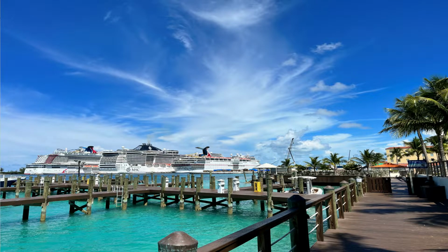We're talking about the ports. This will be the ports for my cruise, which was September the 10th through the 17th of this year. We did the Eastern Caribbean route. It was a 7-day cruise that consisted of 3 ports and 3 sea days.